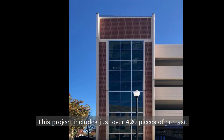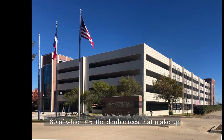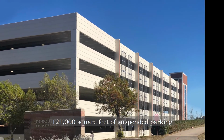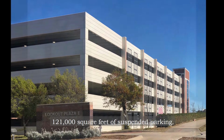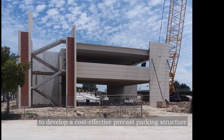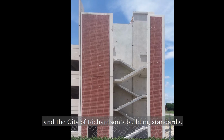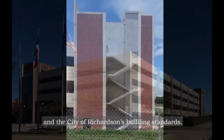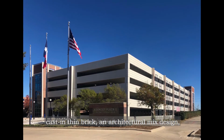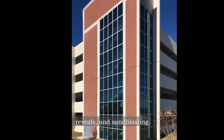This project includes just over 420 pieces of precast, 180 of which are the double T's that make up 121,000 square feet of suspended parking. The project team worked together for several months to develop a cost-effective precast parking structure to meet the needs of the owner and the City of Richardson's building standards. These design standards include the use of cast-in thin brick, an architectural mix design, reveals, and sandblasting.